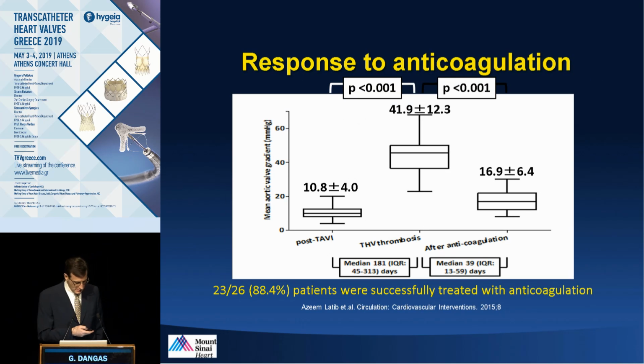There is a recent paper that indicates that if they measured a high gradient and then treated with anticoagulation, the gradient went down. That's another way to assess the therapeutic criterion to verify, so to speak, your diagnosis. Again, obviously, you can see these gradients were high enough. So if you get a gradient of 4, I suppose it's worth anticoagulating for some time, as opposed to thinking right away that the valve failed.